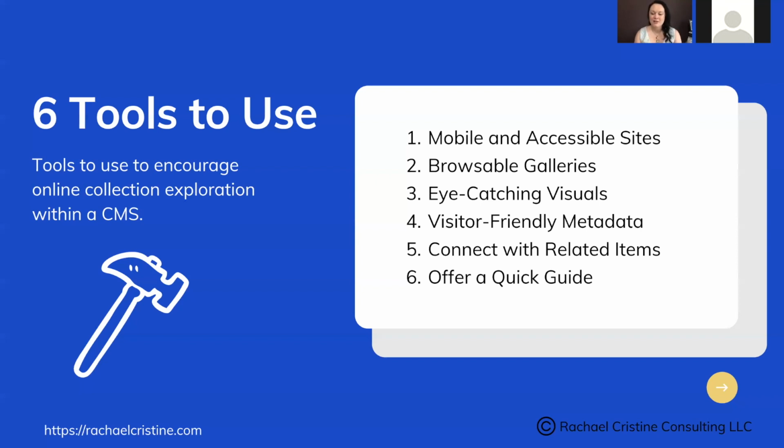So these are all things that, with our more general users in mind, or those that are new to our collection, these are all tools that we can use in tandem with our CMS or within our CMS to help encourage that collection exploration.